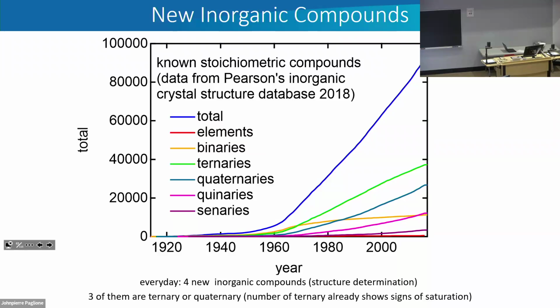The binary curve is in orange here. It's already like saturated. In fact, the ternary curve is kind of already past the inflection also, but still, I don't know where it's going, but it's going to go high. And then quaternary is barely started, and all the other ones barely started.